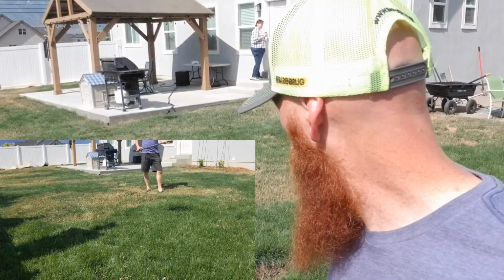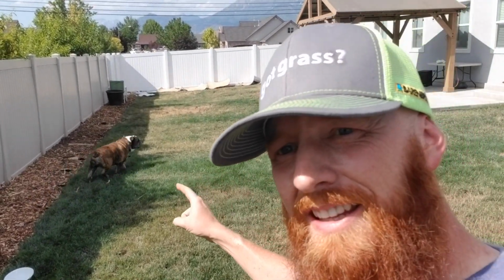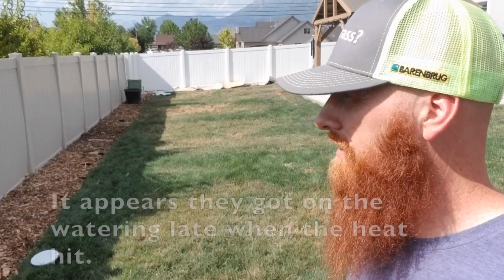All right, so the soil probe has decided that that area is dry. And that little piece right there, almost where Big Net is, right there, that's dry. And everything else, we've got fixed.